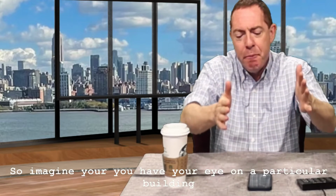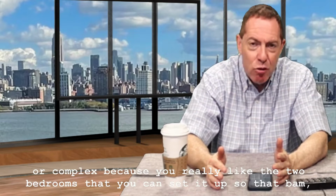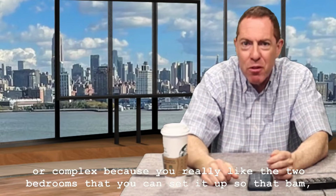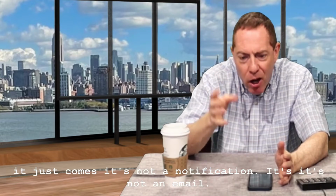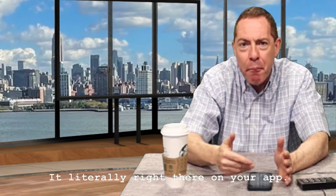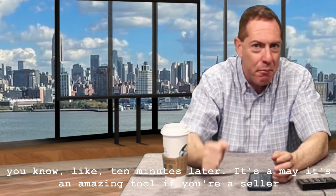So imagine you have your eye on a particular building or complex because you really like the 2 bedrooms there. You can set it up so that bam, it just comes. It's not a notification, it's not an email, it's literally right there on your app. You can see it real time. As soon as the MLS knows, you know, like 10 minutes later.